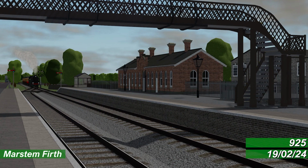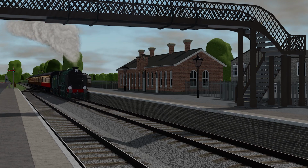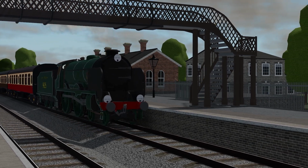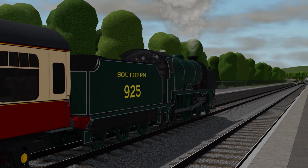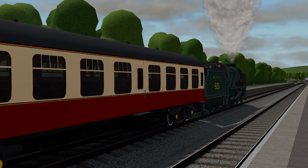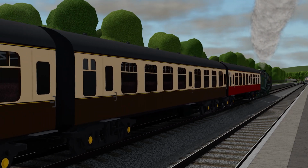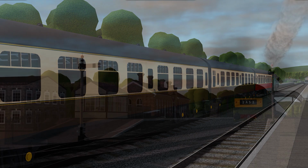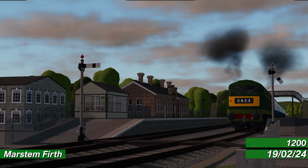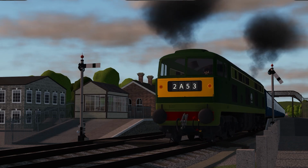Marstem Firth is the midway point of the line and is the main point where trains pass each other on busy days. 925 approaches the station on an afternoon service for Chestergate. In the opposite direction, with the train bound for Dovey Junction, is prototype Class 53 Falcon number 1200. This is one of many new build projects that have actually been successful.